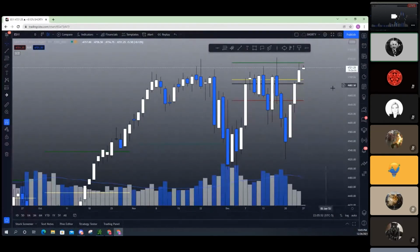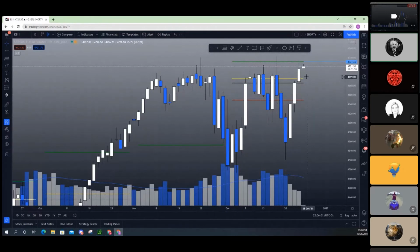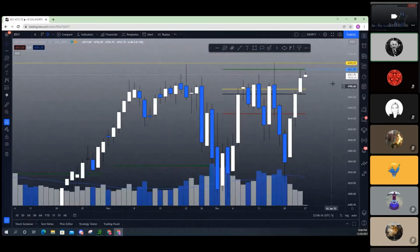So we'll pay attention to this level and see how well we react at 4731 tomorrow. There's a high chance we're going to reject. If we do get over it, we have to be aware of these levels right here, 4740. And I think all-time high is at 47. So let's just delete this one, 4743 if I remember. Yeah, so 4743 is the level, but I'm expecting a trap tomorrow. I'm expecting us to actually go up, reject here, and come back and retrace.